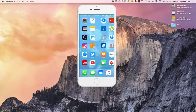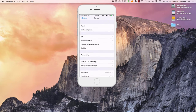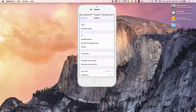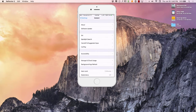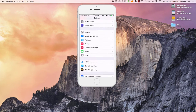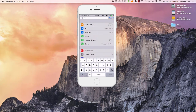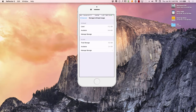So let me go back over here to my settings. I'm going to go and find my storage. I probably should have pre-found this because I never know where it's at. But I always want to go to my storage in regards to my Apple. I'm going to type storage because I can never find it. I can never remember where it's at.